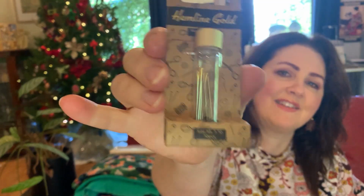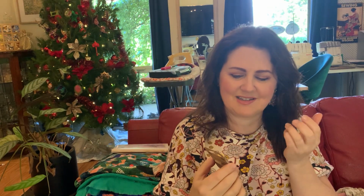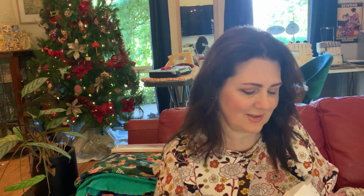First, we've got the Hemline Gold. These are little fine needles. I love that sound. I really like things when they come in jars. I tend to just keep them in there and find that they're much easier to find rather than just having them in pincushions or just little packets. I like to reuse the little glass jars. I think the Hemline Gold range has been really good.